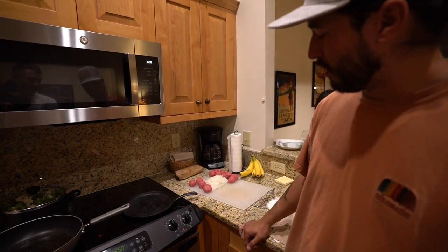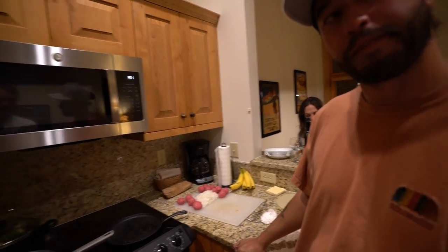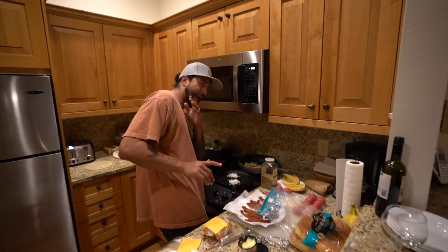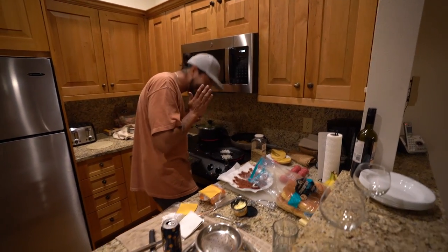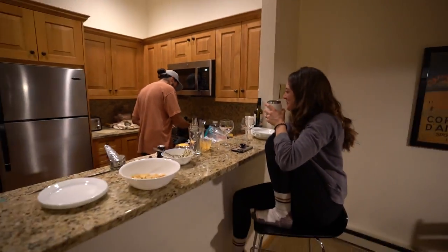And then we have the pre-made smash patties right there. Look at the technique, man. Can't be in the kitchen. Wow. 10 combos coming up. Is that what they're called? 10 combos? All right.